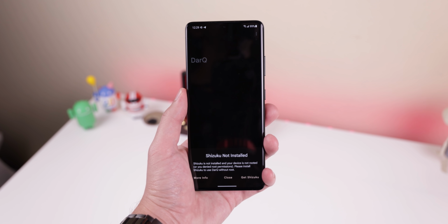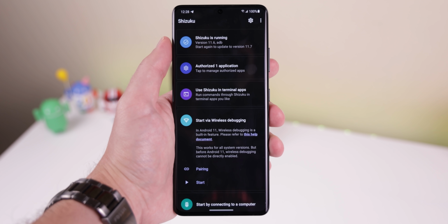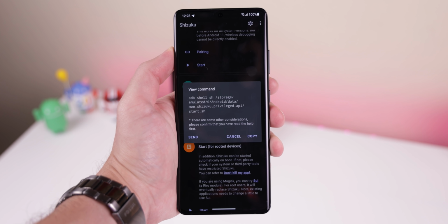If you don't have root, it'll have you download a separate app called Shizuku, and you'll need to run an ADB command to get it to work. Kinda tedious, but you'll figure it out.